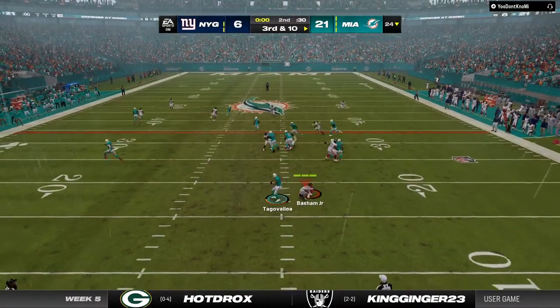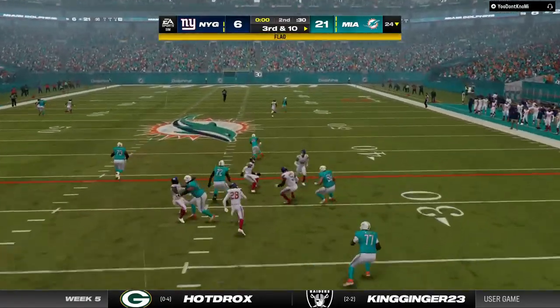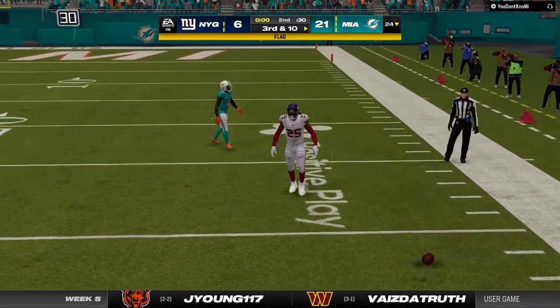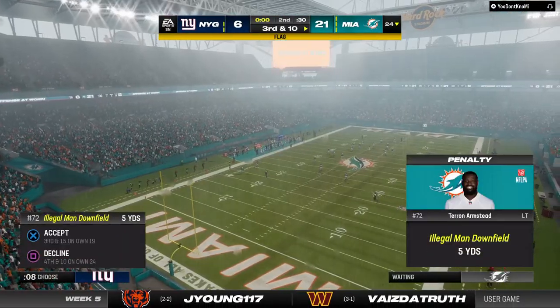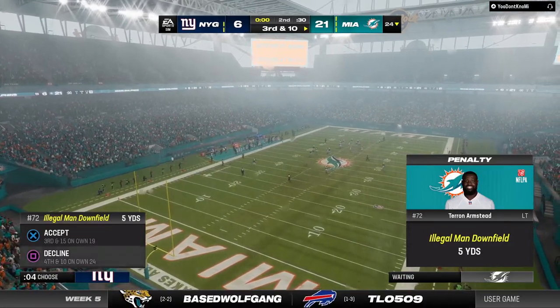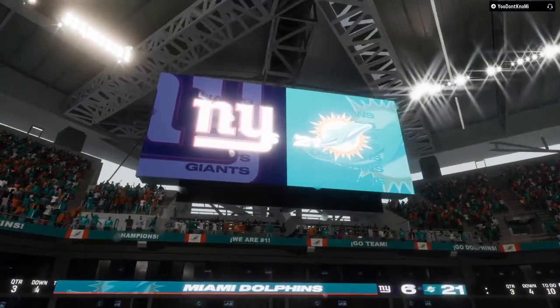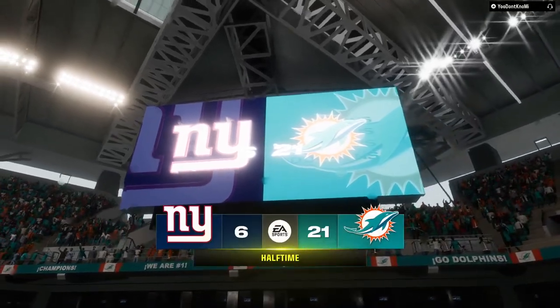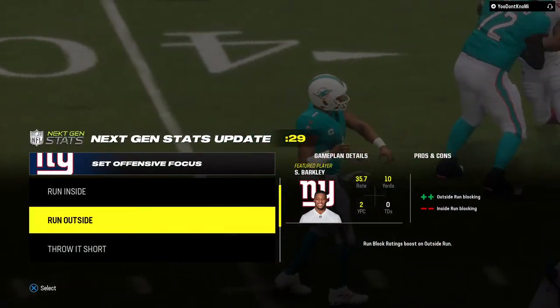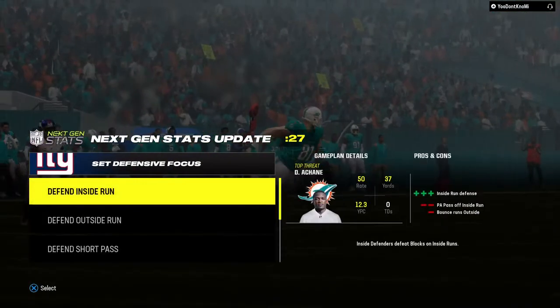Tua, the final shot before half. And going deep for Hill. And that's going to wind up incomplete. However, we do have a flag down. Let's check in with our referee. So since that last play got nothing, they'll go ahead and decline the penalty, and that forces a fourth down situation. So the two teams will head to the locker rooms here in Miami with the Dolphins on top.